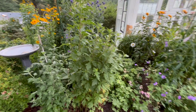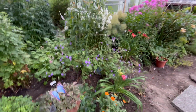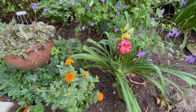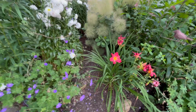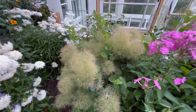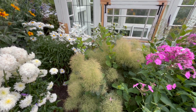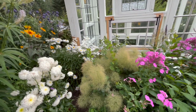Upright, I've got some monkshood, so I'll show that when it blooms. There's daylily Hush Little Baby, but she's just finished. And then this one is Pardon Me. But I really want to just notice my smoke bush. This is a beautiful little smoke bush called Young Lady. I love the shape. I love the texture that it provides. It's a very interesting plant, I think.